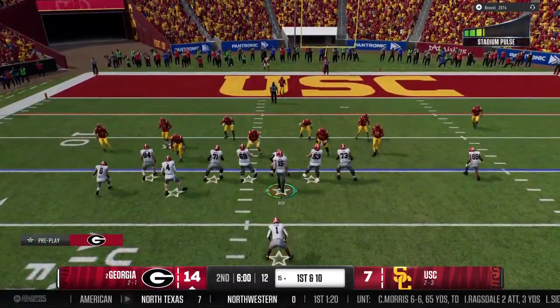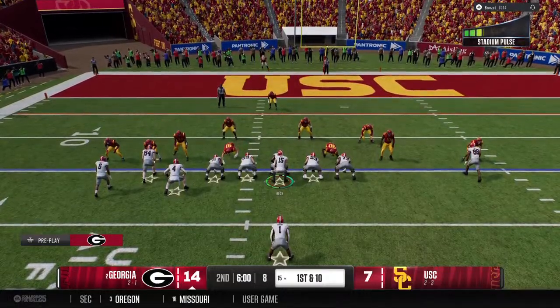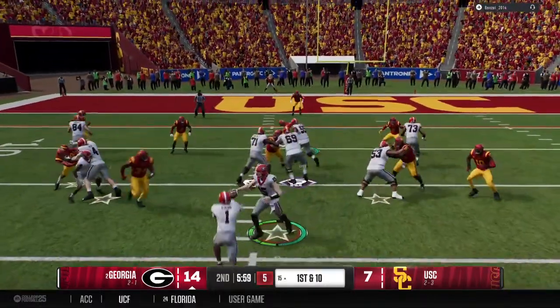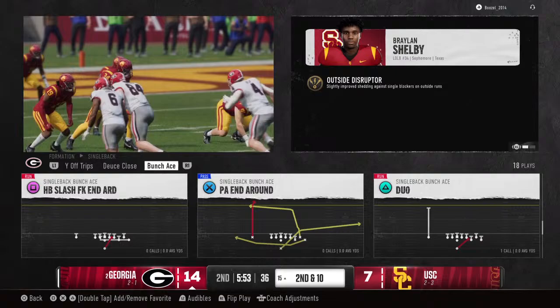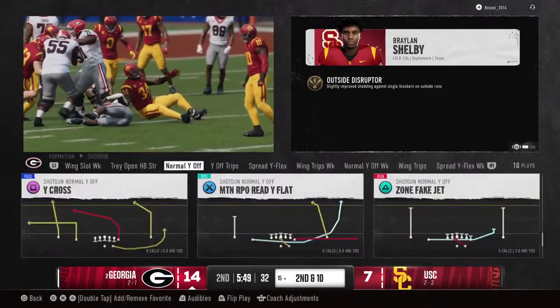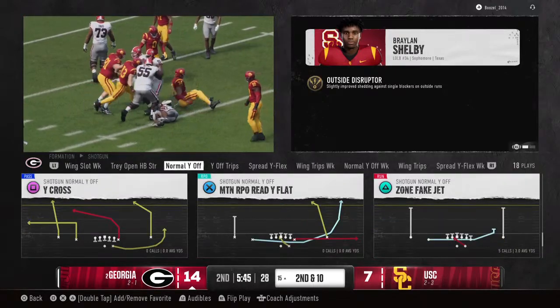UGA trying to make this red zone trip pay off. They'll give it to the back. And maybe they want to try somewhere else because there is nothing doing in the middle of this defense. Sometimes people say, if you're good enough, what's the big deal about going on the road? Well, if you're not careful, you might find out in a spot like this one, guys.